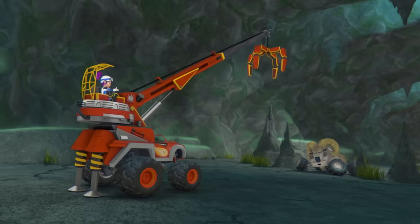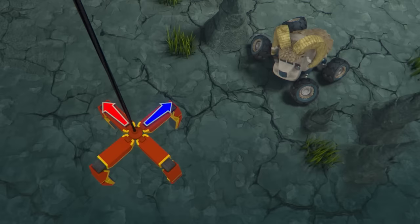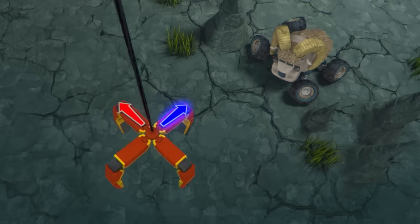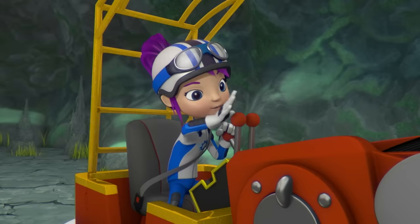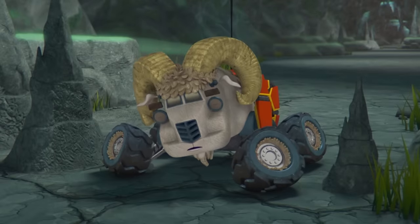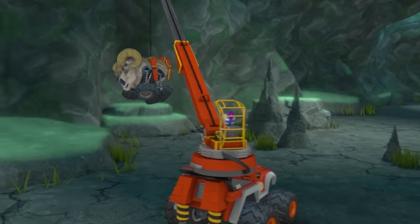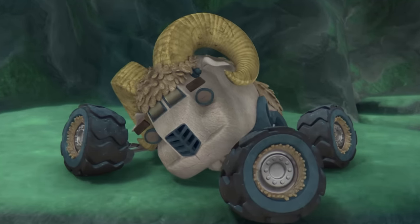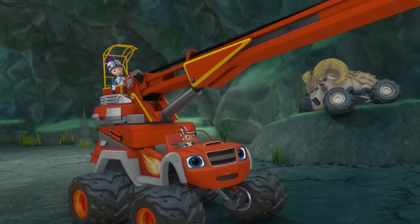Now, to pick up that bighorn, we have to get our grapple claw right over him. To get our claw over the bighorn, should we move our claw this way and follow the red arrow? Or this way and follow the blue arrow? The blue arrow, yes! Grapple claw, grab! We move the bighorn without waking him up!